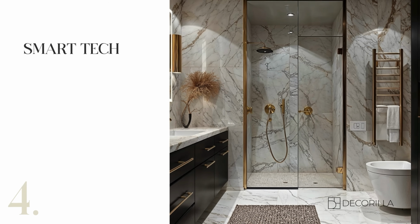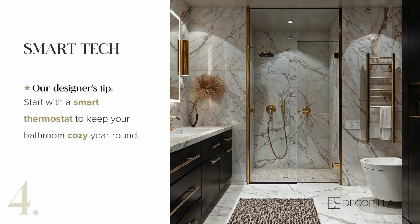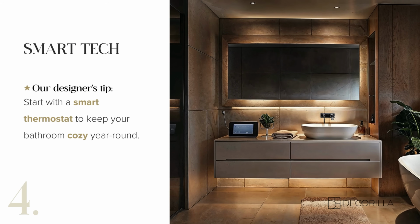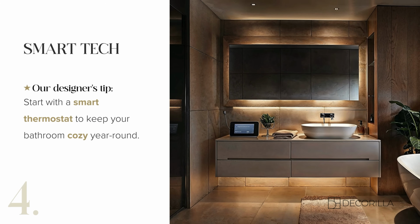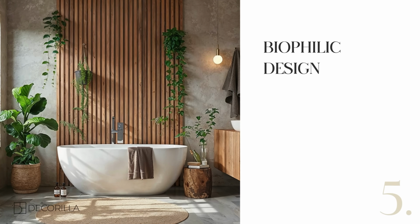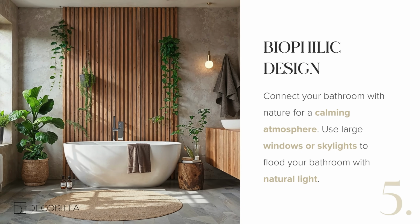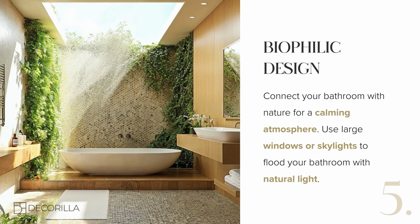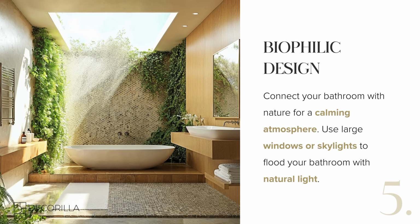Step into the future with a tech-savvy bathroom that includes smart mirrors, heated floors, and customizable showers. Convenience and luxury have never been this seamless. Bring the outdoors in with biophilic design. Plants, natural light, and water features create a serene, nature-inspired environment perfect for relaxation.